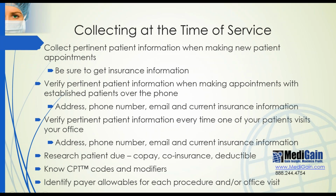Thank you, Clint. All right, so collecting at the time of service. There's a lot that goes into this, rather than just asking for the payment at the time of service. You need to make sure you have good information with which to follow up with the patient on collecting, and that follows up with the insurance as well. You want to get good, clean insurance information so you can get that paid.